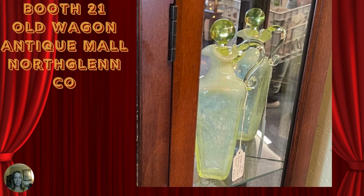I love it. Last but not least, this Gibson Glass Vaseline Cruet. How do you say that? Cruet or Cruet? Paid $8 and sold for $79.96. That's incredible. And definitely keep that in that case so people can't be touching it and picking it up. That's an awesome sale. And again, this is booth 21, Old Wagon Antique Mall in North Glen, Colorado.